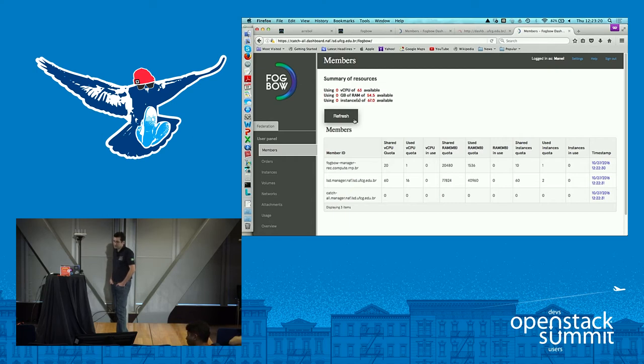Right, I think that concept, I mean, how does Fogbow know that this pool would have this kind of resource? Do you manually type it in?